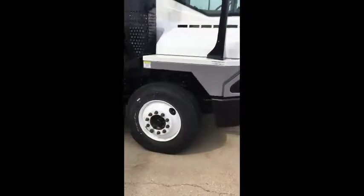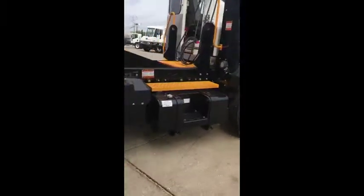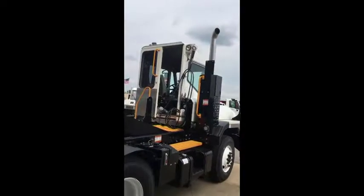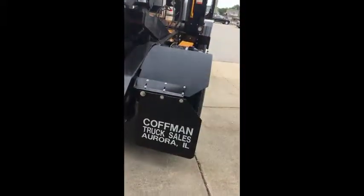You got 11R22.5 tires on the truck. Of course, you've got the vertical exhaust system on them, dual 50-gallon fuel tanks, that way you get fuel on both sides for a combined fuel capacity of 100 gallons. These are off-highway. It's going to be powered by a Cummins 6.7 liter paired with an Allison automatic transmission. You got 173 horsepower in the truck. My favorite parts about this truck are coming right up here.